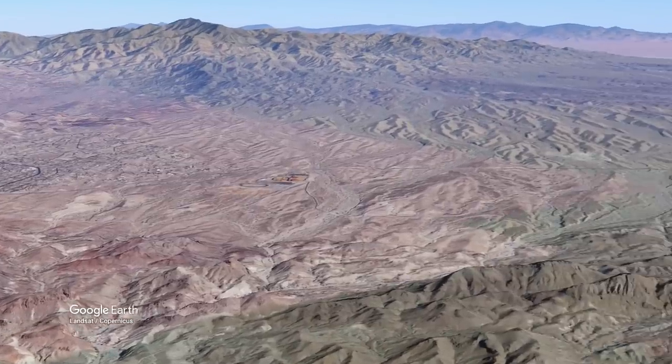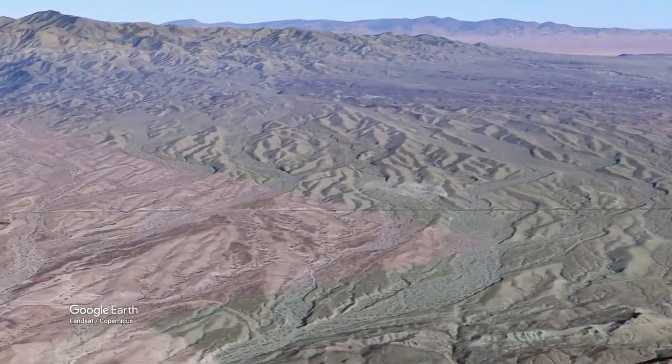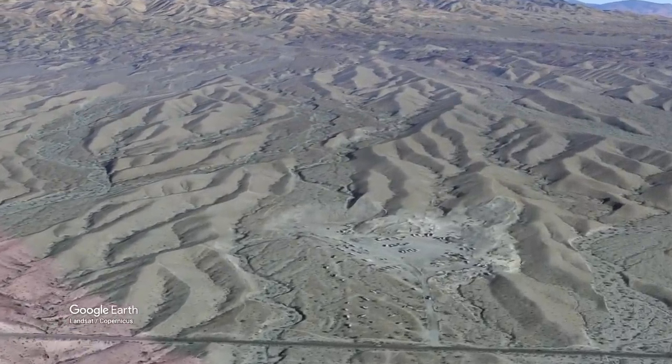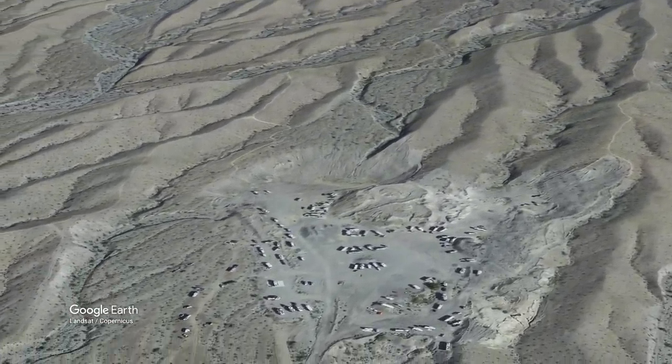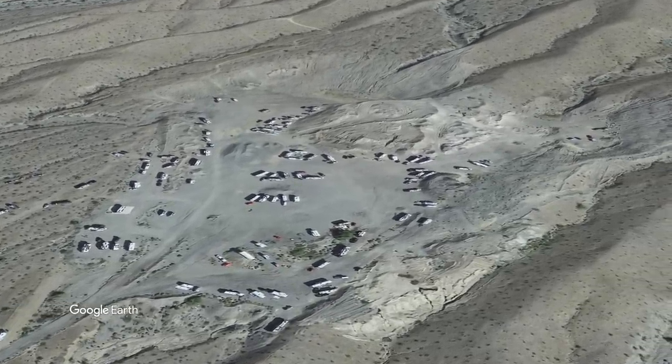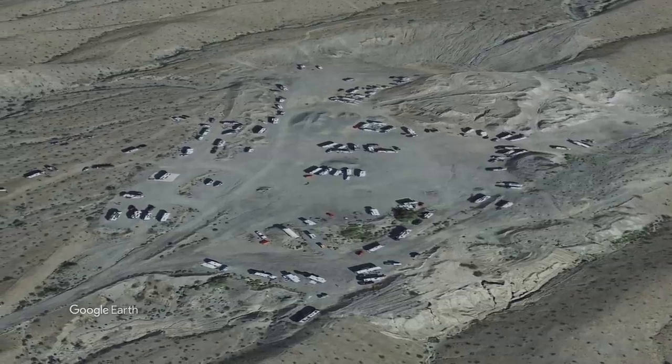Heading south of town off Highway 95 is where we rode the Standard Wash OHV Park. We're zooming in on what seemed to be the biggest parking area to unload and ride. The vastness of this place was just as exciting as it was overwhelming. You could ride here for days and never hit the same trail. This is where we parked, and now on to the start of the ride.